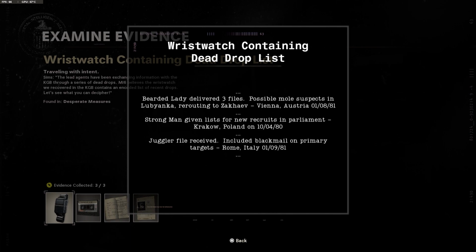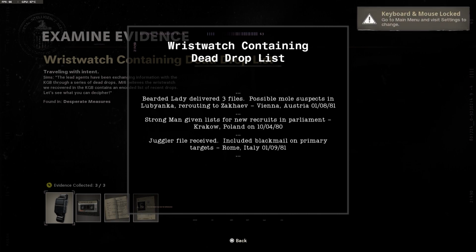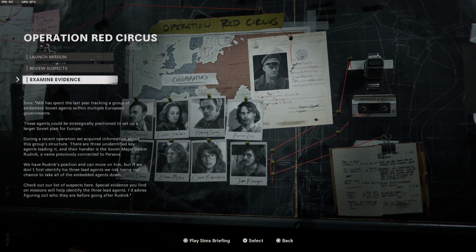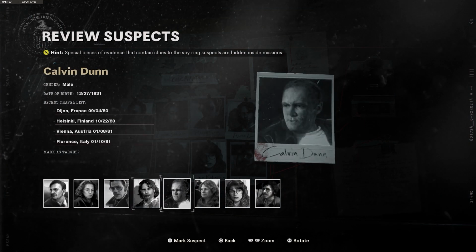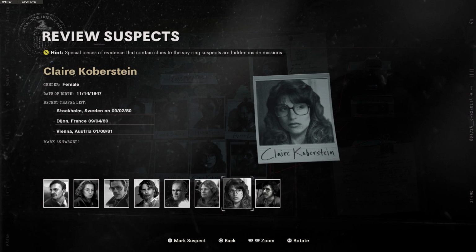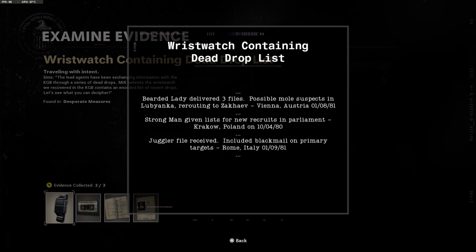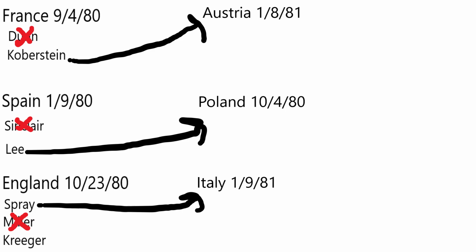The way to do that is you go to the wristwatch and you go to the place, Rome, Italy, 1981, and then out of those 2, you just see which one was in Rome, Italy on that day, and that's how you figure it out. This one is pretty straightforward, but it is a little different, a little interesting. Still a cool feature to have for the campaign. I hope they continue to add stuff like this into the game because it's a good change of pace. And you figure out at the end that Koberstein, Lee, and Spray were my 3.